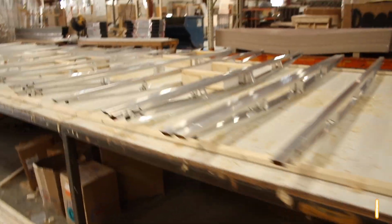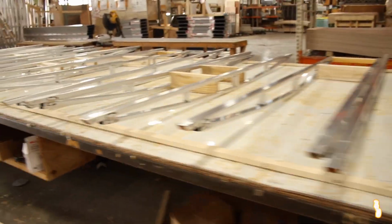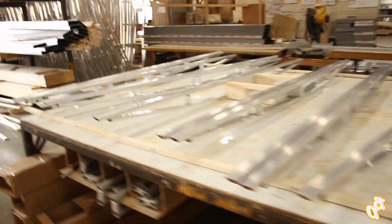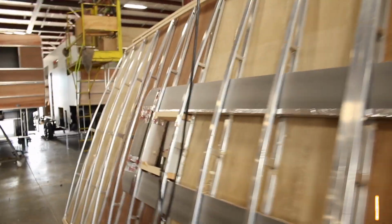Here is assembly of the roof. Again, all aluminum construction, which was impressive to see. So they assemble all the cross members, and then they put it together and also put in the air conditioning ducts before it's even put on top of the unit.